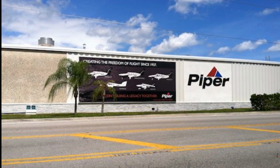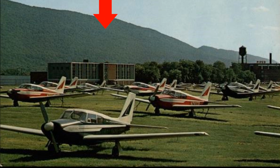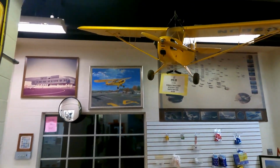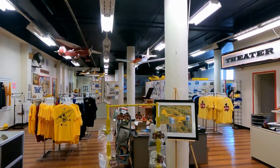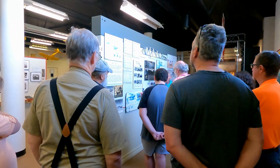Since its opening in 1996, the museum has been located inside a piece of Piper's history, the company's former engineering and research building. The entrance and gift shop are located in the upstairs area of the museum, which is where you pay admission. As part of the admission, there's a short movie and a guide that takes you around and explains each piece on display.